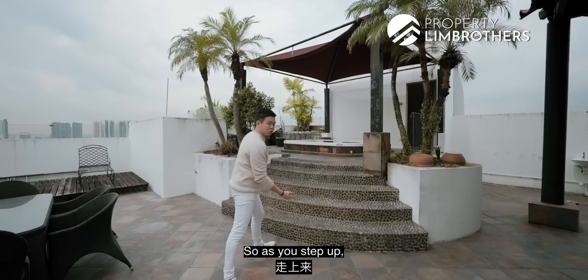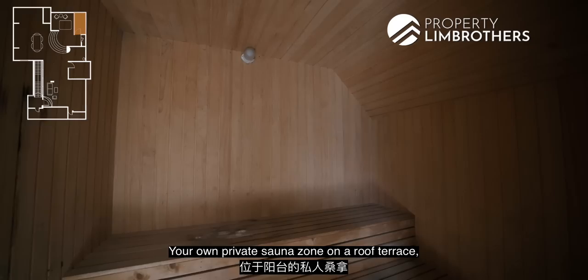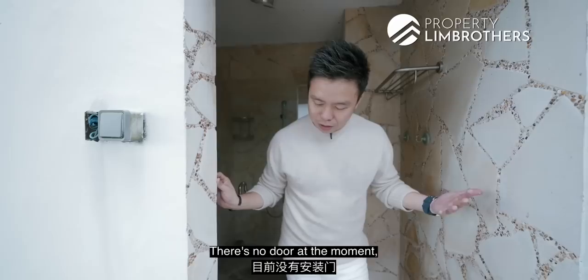So as you step up, it leads you to something very interesting. Your own private sauna zone on your roof terrace. Can you imagine that? This is like your little paradise. And then you have your shower area here. There's no door at the moment, so it's meant to be really like your own private area. You can put in a door as well.